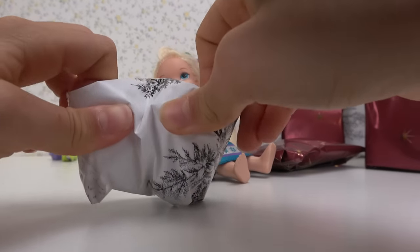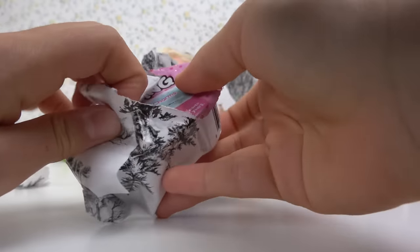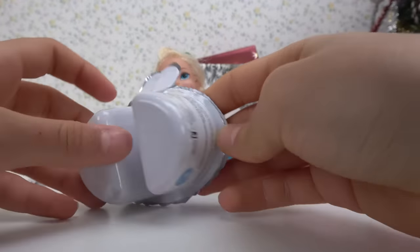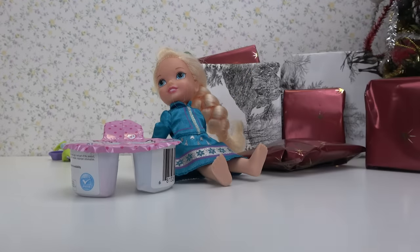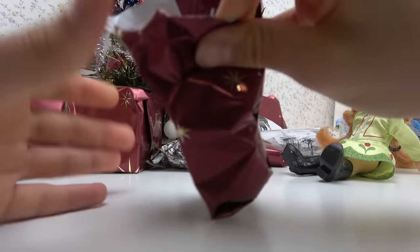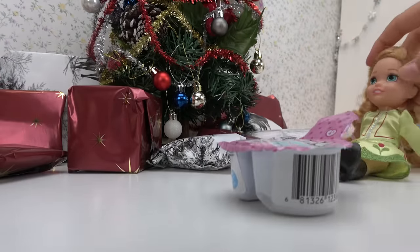I'll open mine. See what I get. And... This is so adorable. Oh, yay. I got a little Mulan blind bag, blind box. That's so cool. Oh, I love these so much. I'm collecting them. Ooh, this is mine. Let's open it. And I got... Wait. Elsie, I got the same as you! We can see what we both got!